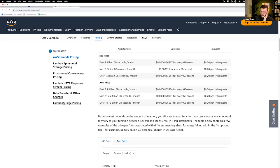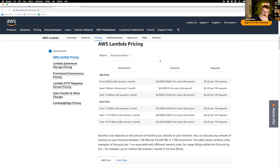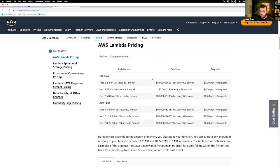So that's a tiny fraction of a single cent each time it runs. Now, obviously, for this demo here, we might run requests 10 times. We're not even going to be scraping 1 cent for this. So it can be very cheap.